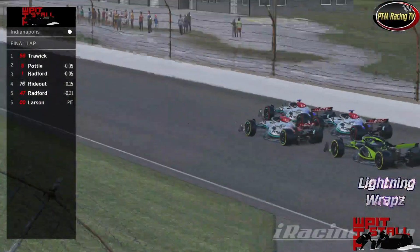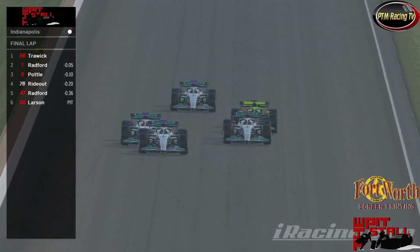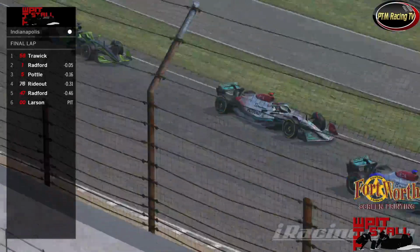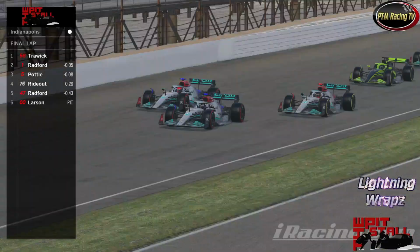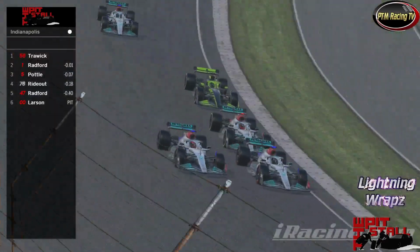Line it back up. Still side by side, pushing and shoving to hang on. Rideout now getting a big run up, but there's a huge run down through turn 3 between Radford and Trawick. Cut Pottle, get another move. She does. Catches him on the inside, trying to catch him again.